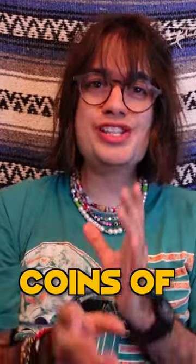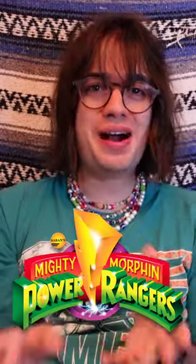The secret power coins of Mighty Morphin Power Rangers. We all know that when the teenagers with attitude got together, they got 5 dinosaur coins. Then Rita would make Tommy's Dragon Zord coin, with Zordon making the Tiger Zord coin. And when they lost their powers, Ninja created 6 new coins as the Ninja Power Coins.